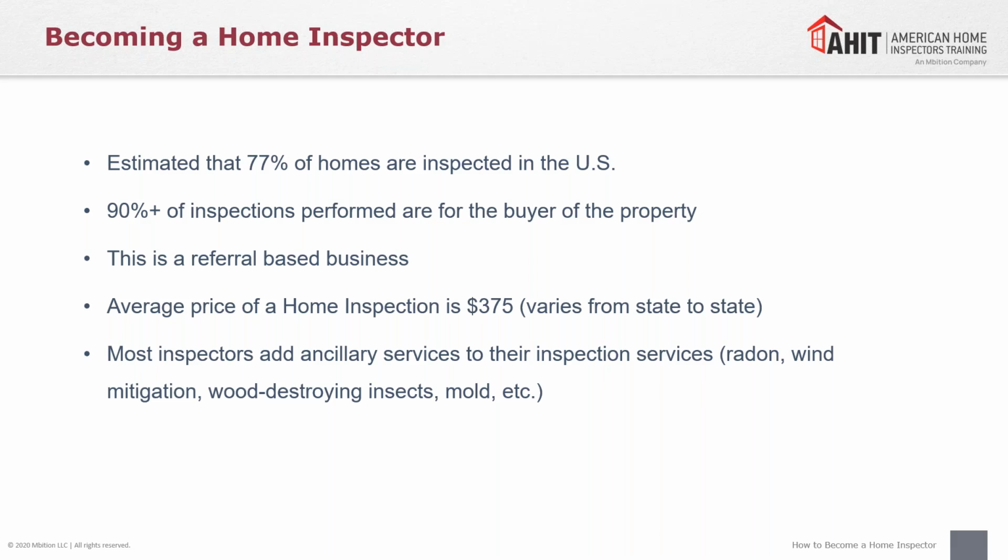Now, that's a lot of money for an ancillary service. You may live in an area that has radon and termites. So like where I live, radon is the most common. And in Wisconsin, if you have a VA loan, you have to have a termite or a wood destroying organism inspection done. And I do those as well. So I charge $150 for those.